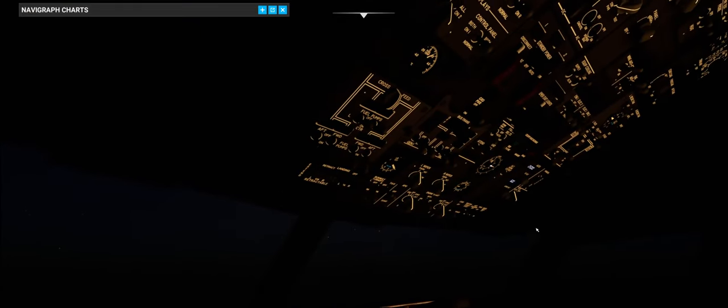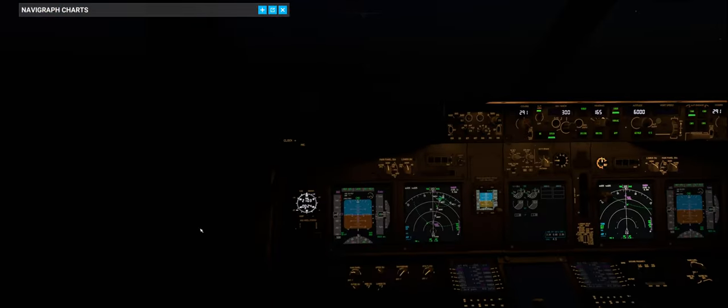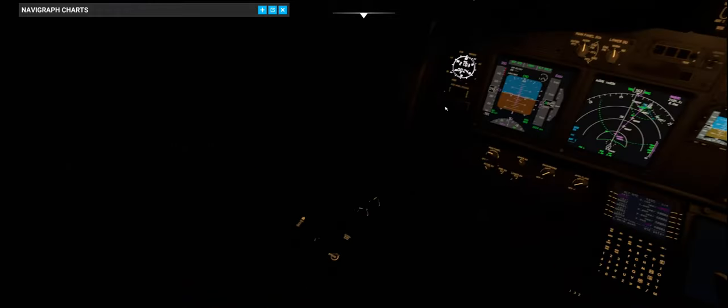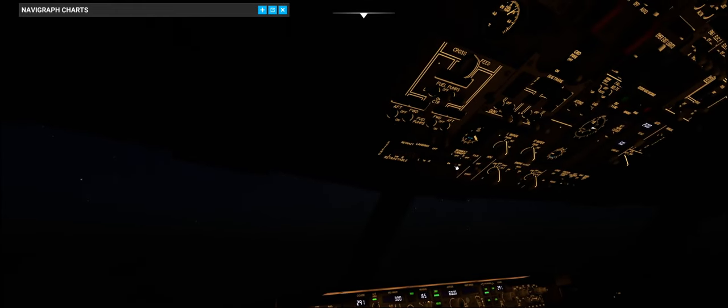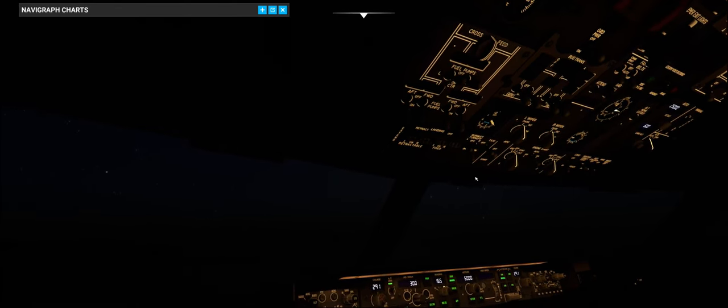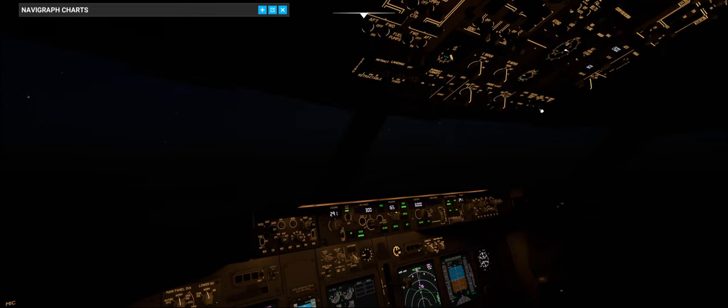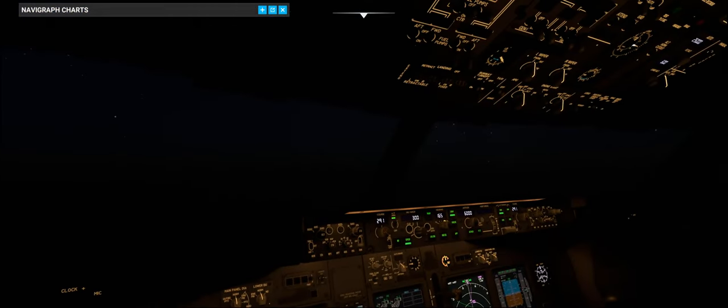Okay, let's see if we can see something with the wing lights. Yeah, we can see something shining right over here. That's okay, this should be from the turn-off light. If you put the turn-off light on the left side off, yeah, we can't see it anymore. But if we put it like this one, we shouldn't see anything. Maybe it is from the wing lights. Yeah, it was from the wing lights, so it's my fault.